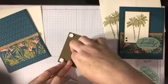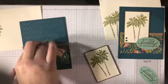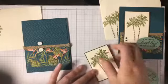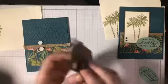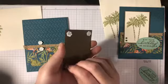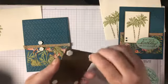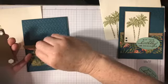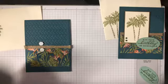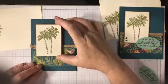And then I do like to support the center of it. So what I'm gonna do is just put one on the top and bottom of the burlap because I don't want to stick the dimensionals to the burlap because they're not gonna stick very well. So I'm gonna take the backings off of here, as well as these. And then this is going to come in about like that.